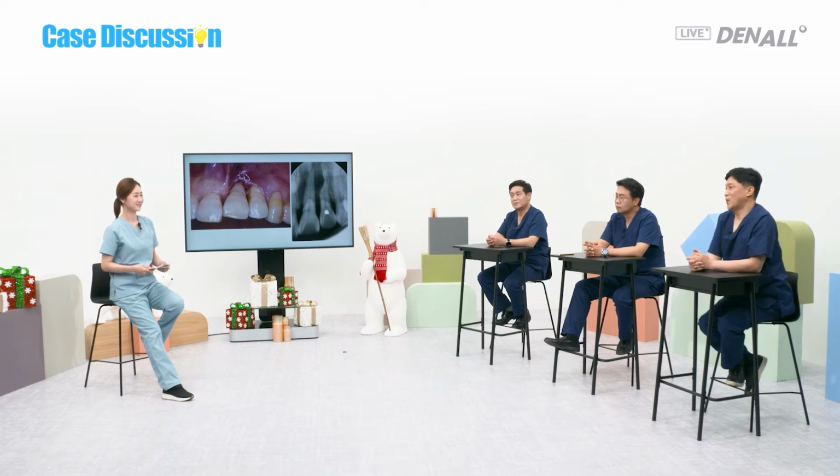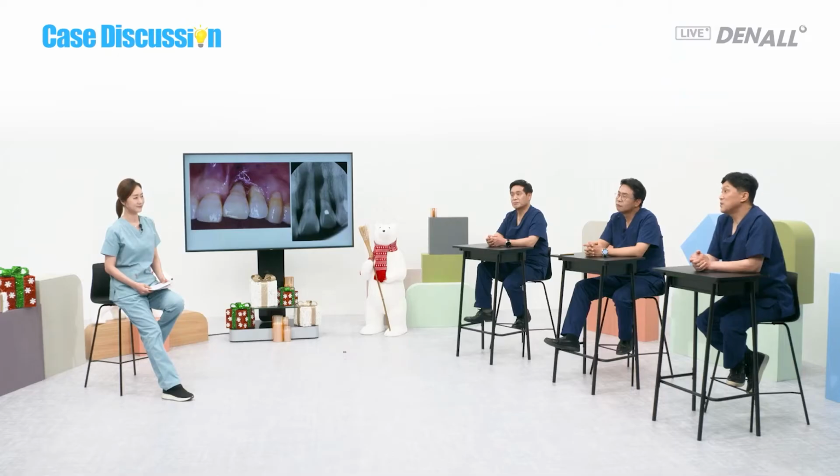First of all, it's very troublesome and immediate placement is not possible, so we need to go for the staged approach. The dead space of bone is large. It's hard to predict how much bone regeneration can be achieved and how much remodeling can be done. So this is a completely non-contained defect. Very challenging case, very hard.